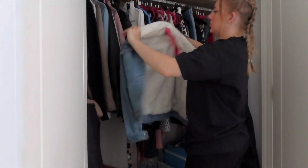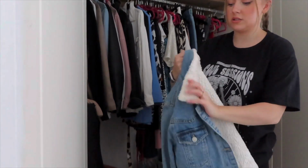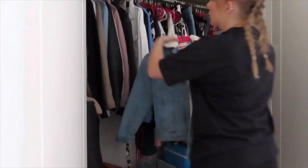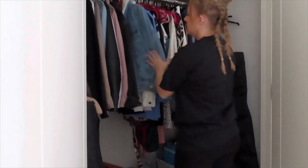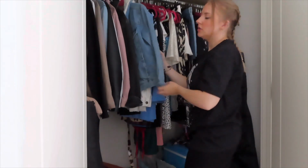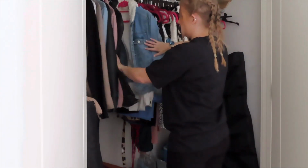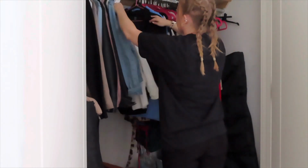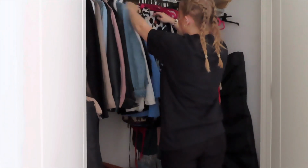I've had this for years, I just don't know when I last wore it. It's more of a winter jacket, but I just don't really know if I like it or not. I'm going to have to go and look in the mirror. Do you know what? I'm going to hold on to it because it's a classic staple autumn winter jacket, and I feel like denim never really goes out of fashion. Love that, love that, love that.